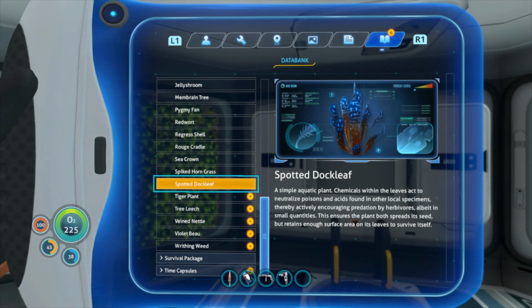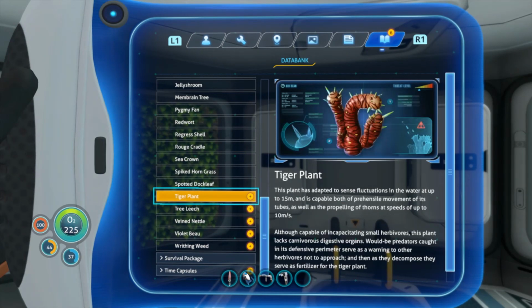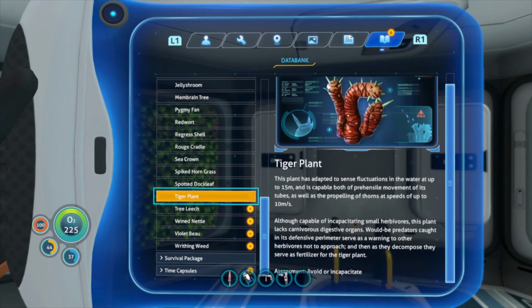This ensures the plant both spreads its seeds but retains enough surface area on its leaves to survive itself. Tiger plant. Oh boy. This plant has adapted to sense a chemical, I can't pronounce it, in the water at up to 15 meters.